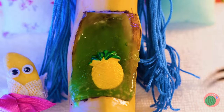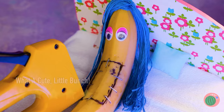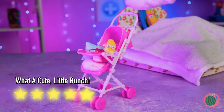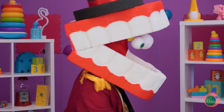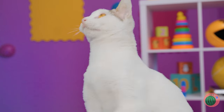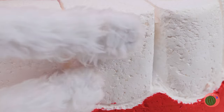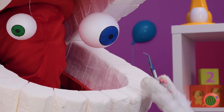Try some pineapple for vitamin C. Oh, Kane's got a toothache. Pomni to the rescue. Here's the problem. You ate too many bugs. What else did you get stuck in there?